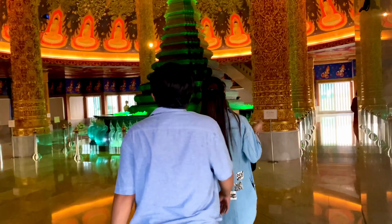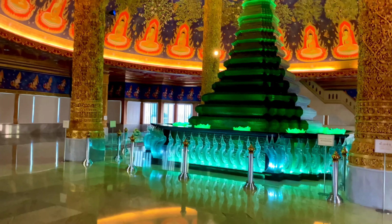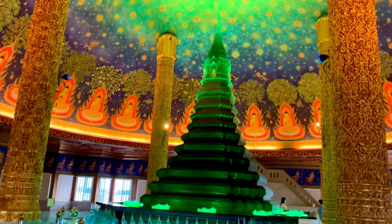No, I'm sorry guys. This is the glass stupa, 8 meters tall. And what we can see on the top is the relic.